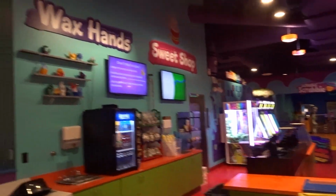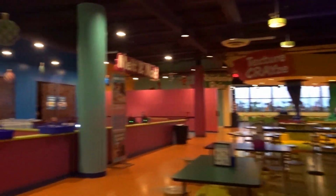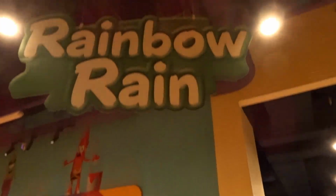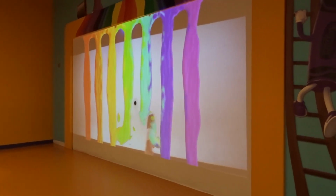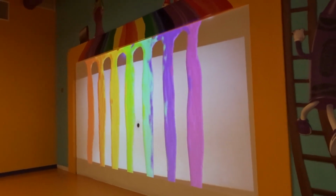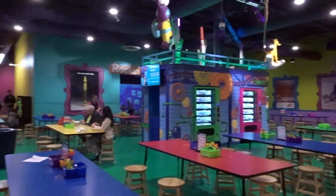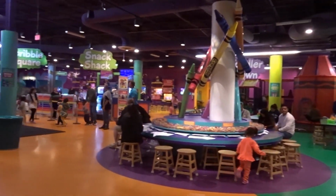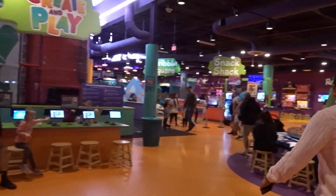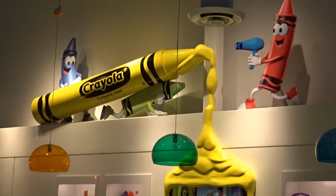As well as a wax hand station. The paint palette is included with the entry. Rainbow Rain is another fun interactive activity for little ones. My little one loves to spend hours at the Crayola Experience. Many of the activities seem simple at first glance, but they are very engaging and hands-on for children.